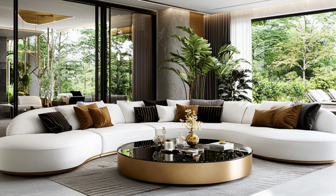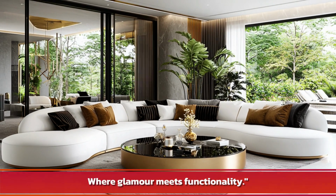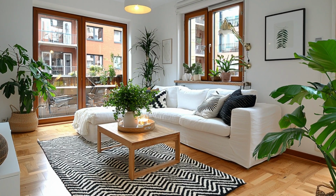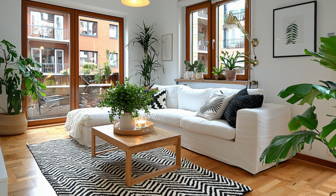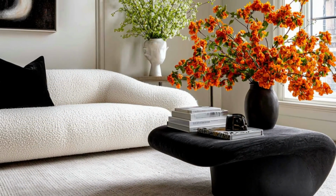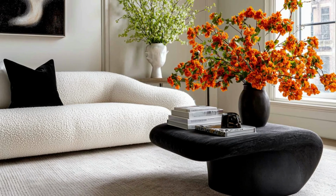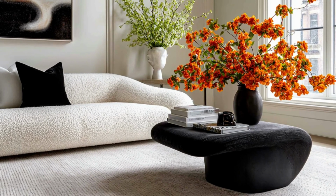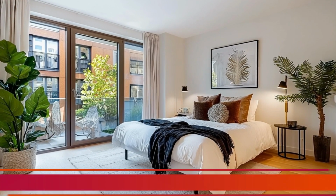In conclusion, designing a small apartment in the Scandinavian style allows you to create a space that is both elegant and functional. Through clever use of furniture, lighting, color, and texture, even the smallest spaces can be transformed into glamorous, bold, and inviting environments. The key is to balance minimalist design with personal touches, ensuring that every corner reflects your unique taste and lifestyle. No matter your apartment size, Scandinavian design proves that beauty, comfort, and style can always coexist.